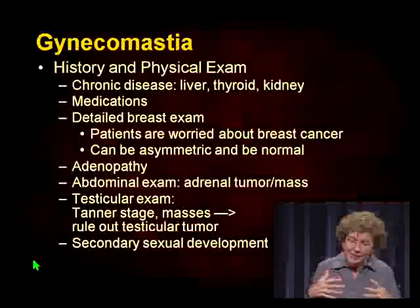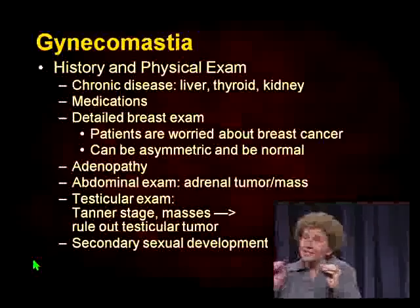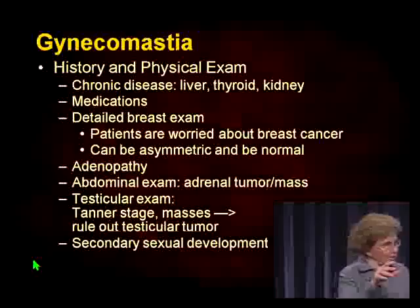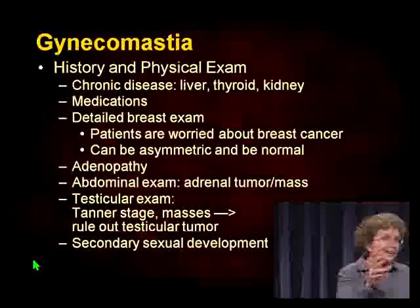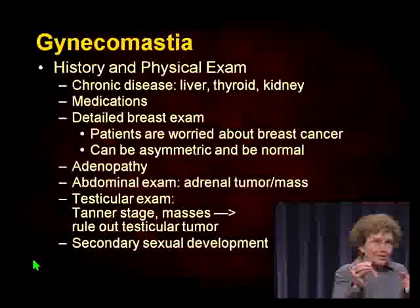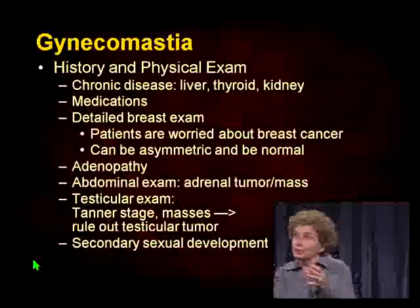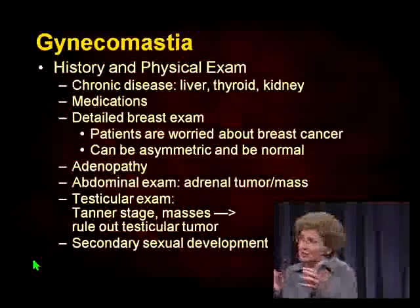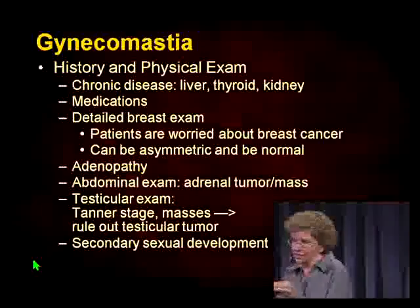You look for adenopathy, you do a good abdominal exam, and you have to do a testicular exam because there is a little bit of a peak of testicular tumors in teenagers, right? And so gynecomastia could be the presentation of a testicular tumor. Because if you're making too much testosterone, it goes to estrogen, and you get gynecomastia. So make sure not only are you doing a Tanner stage, but you're doing a good testicular exam on these kids.